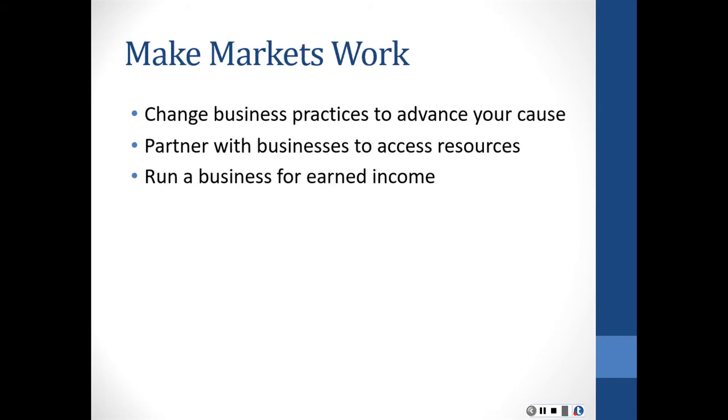So the second best practice is the idea of making markets work. So this is the idea that we're going to be working alongside businesses to further our cause. Businesses have a lot of resources. We need to tap into those resources. And different ways that we can do that, the first is that we can help change business practices to advance your cause. So depending on what you're doing, there's an example in the book about the Environmental Defense Fund.